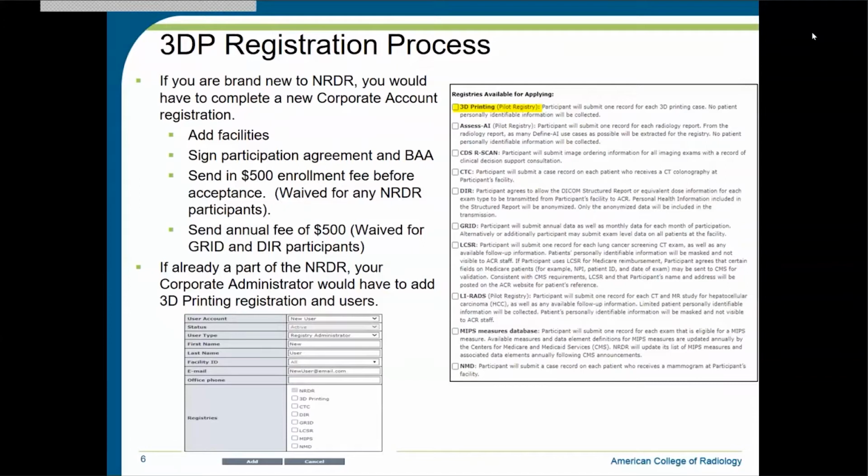Now, if you're unsure of whether your facility is a part of NRDR or not, the easiest step would be to submit a support ticket at nrdrsupport.acr.org with the name of your facility and an address so that we can take a look, see what the status of your facility is, if it's already participating in the registry, and if it's not active, how you can take over that account essentially. But we're always willing to help you out and get you started.